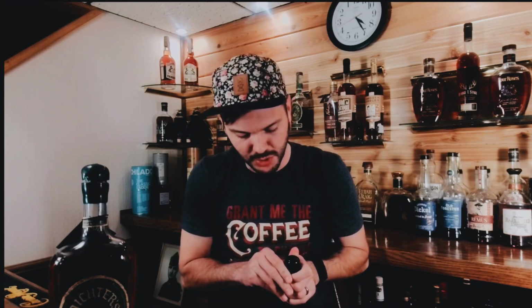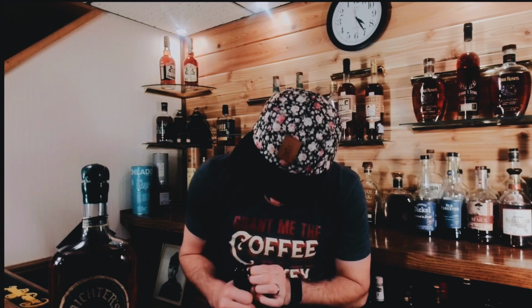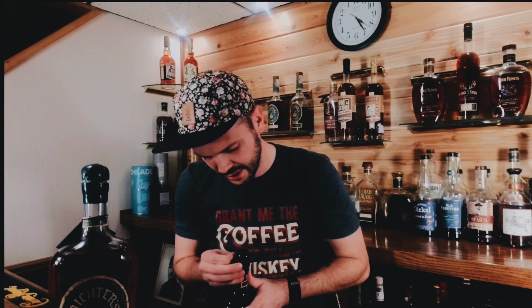Now, it did take me about 30 minutes to get this bottle open because while these bottles are very sexy, the wax tops on these things suck. I mean, they're really cool looking, but it's like concrete. It's not wax so much as like epoxy. I mean, I had to cut it last time. I think I'm going to have to cut it again. Dang it.